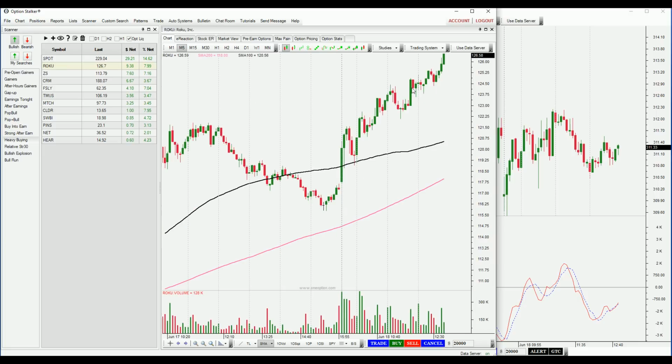And Roku, look at that baby go. I've already taken $1 profit on it. I'm offering it at 127.74 for the remaining half of the position. Look at that relative strength.